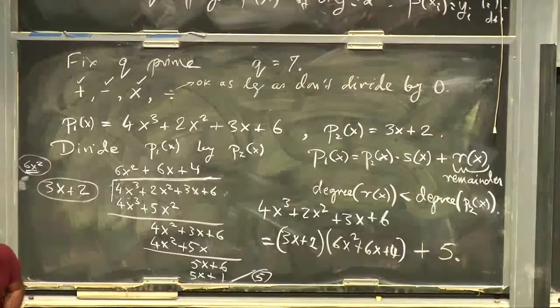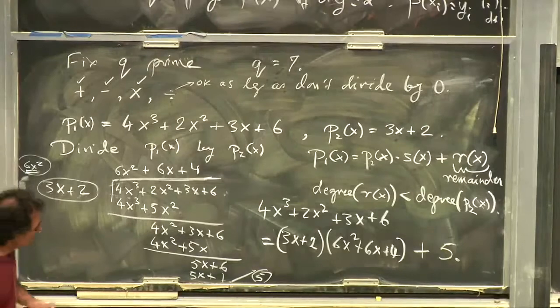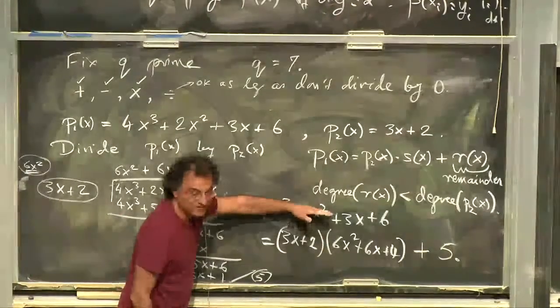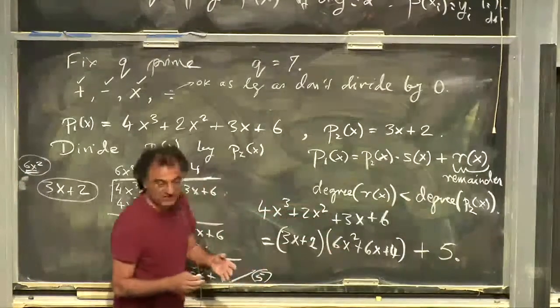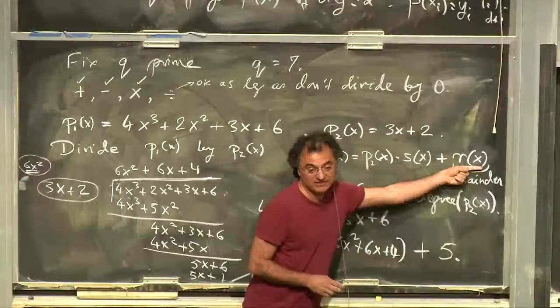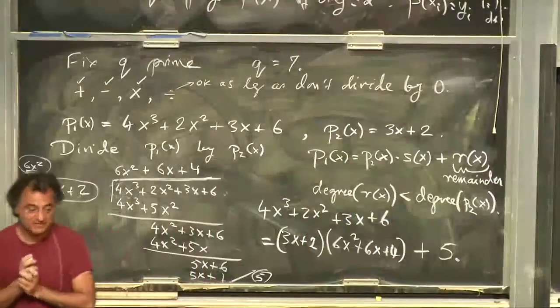Usually in a long division you take whatever's left and it's 5 over 3x plus 2. Well, if you divide both sides by 3x plus 2, then you'd get that. But in long division, you just write it as p1 of x equals p2 times q of x plus r of x. So the remainder is just that.